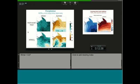And this next slide is just to compare the multi-model mean to the MyRock 5 sort of representative run. Again, the general trends are similar, but an individual run is going to show more spatial variability. And you can see in the MyRock 5 run, the lower left, there's actually some areas that are showing drying in the winter, and that's just reflecting the natural variability of the system.